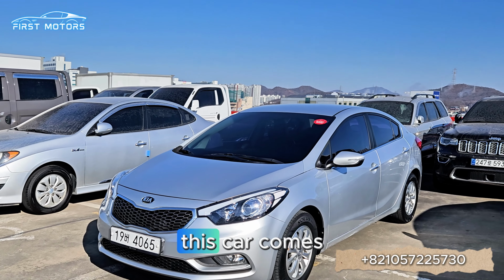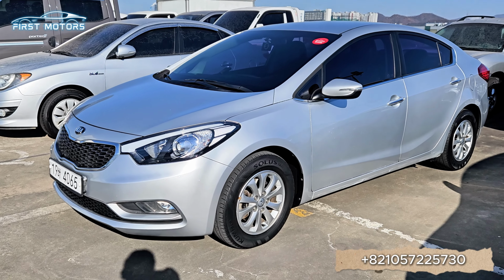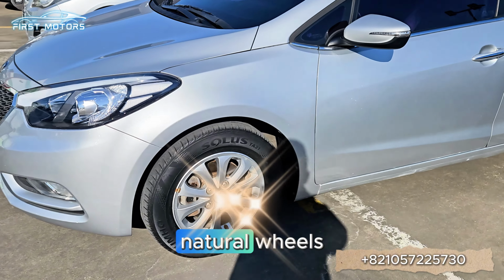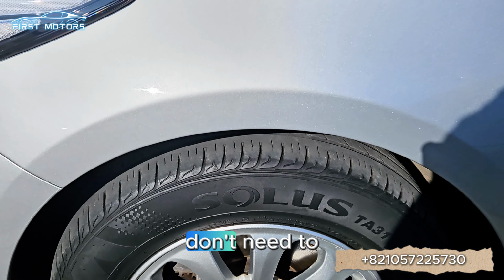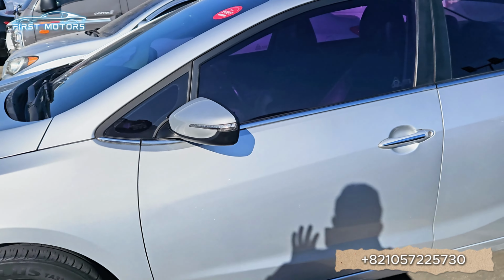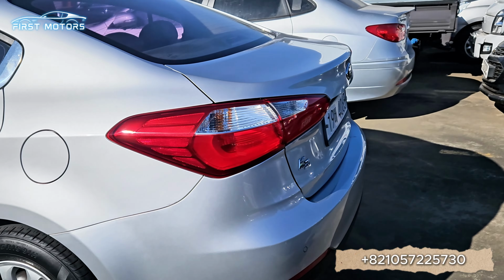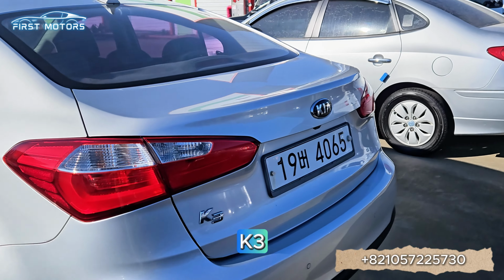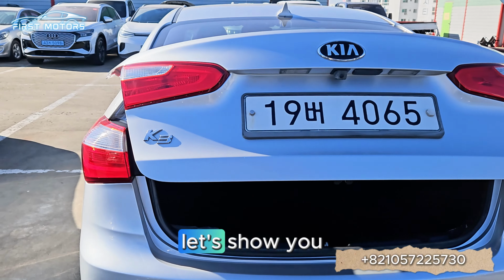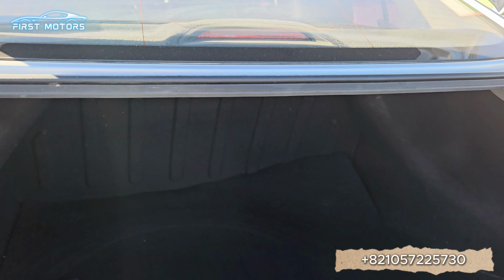As you can see, friends, this car comes with a very beautiful silver color. It also has very beautiful natural wheels, and the tires have enough treads so you don't need to replace them. K3. Let's show you the trunk. Yes, as you can see, this car has a very spacious trunk.